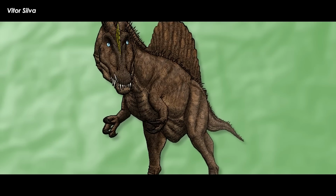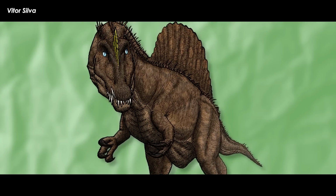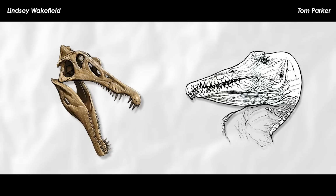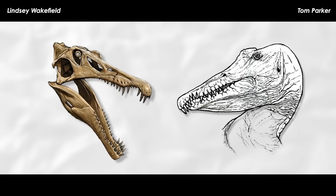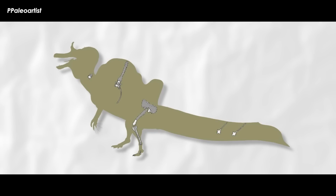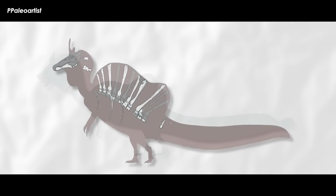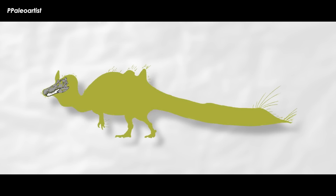It is proposed here, although unofficially, that Oxalaia should be considered Spinosauridae indeterminate, and this overlooks the fact that the rostrum often used to represent Spinosaurus has also not been conclusively established to belong to the genus. This is bolstered by the knowledge of multiple types of spinosaur material from North Africa, representing sections of the head and body.